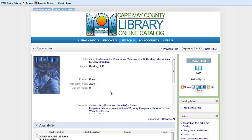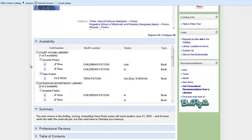This first box gives you basic information. When it was published, subjects, the ISBN. It also tells you how many holds it has. This lets you see how many people are in line for it. The next box shows you what branches own it, what the call number is, where to find it, and if it's checked in. Next, we have the summary.